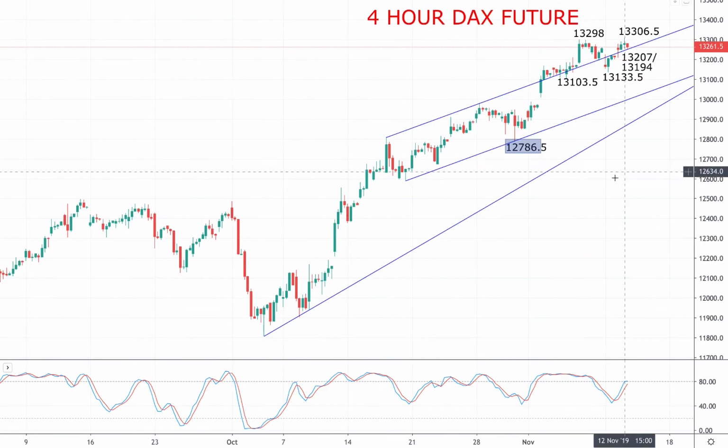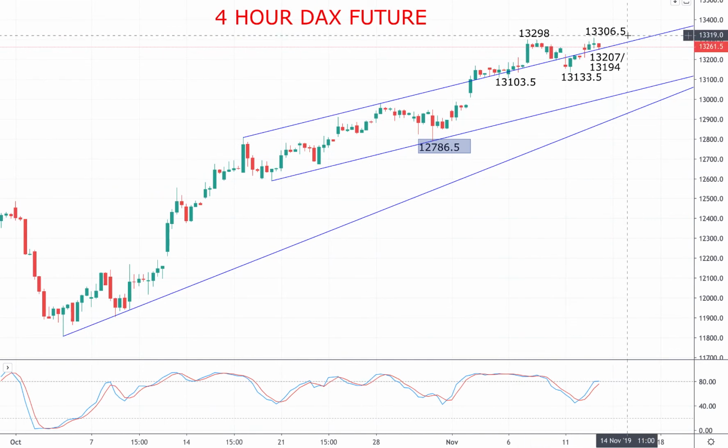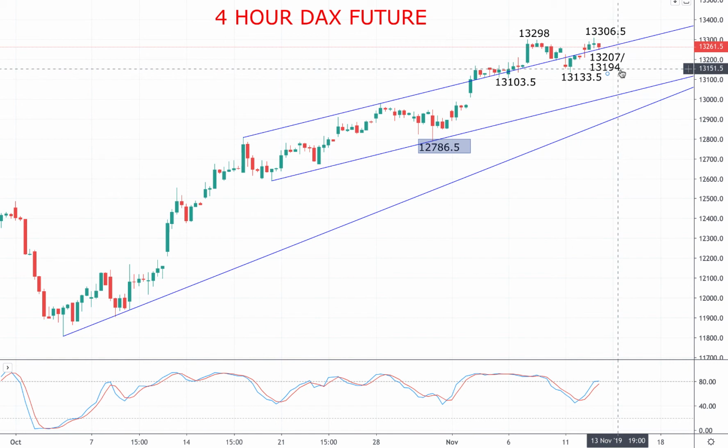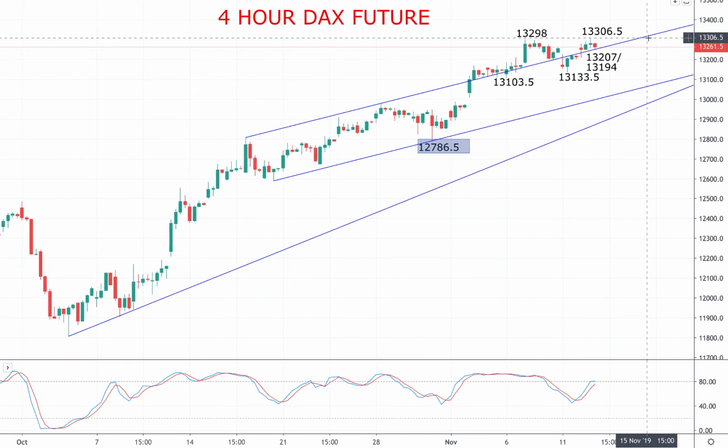And if we take a look at the German DAX, there's the S&P, we'll come to that shortly, but here's the DAX. The DAX is again pushing higher, a new cycle high yesterday. Yes, the market's dipped lower, but whilst holding above support around 13,200, we're looking for a push back up above 13,300 and for higher targets going into today and this week.